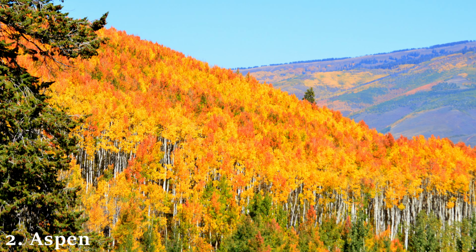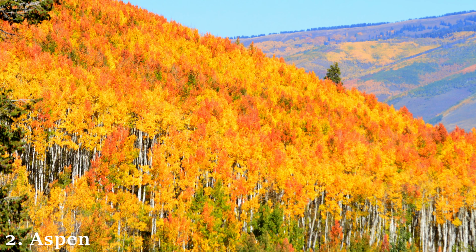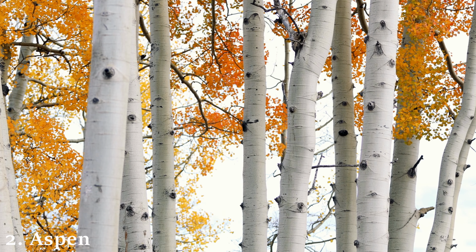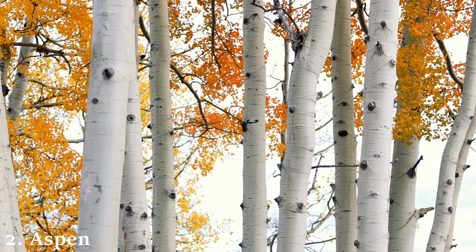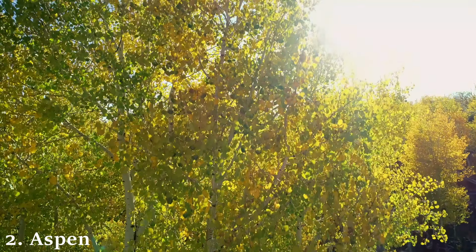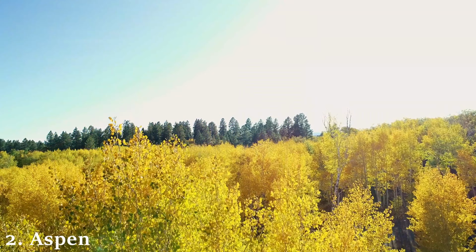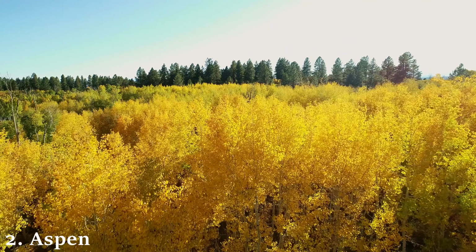Number 2. Aspen trees. These trees have green leaves in the summer and vibrant yellow, orange or red leaves in the autumn. The trunks of aspen trees are light grey, greenish grey or white, which help them stand out from the crowd and can look quite striking in the sunlight. As you can see here, these leaves are starting to turn from green to yellow as the autumn comes around. They may also turn orange or red before falling to the ground. When there are many of these trees planted fairly close together, they can really be quite a sight to see.